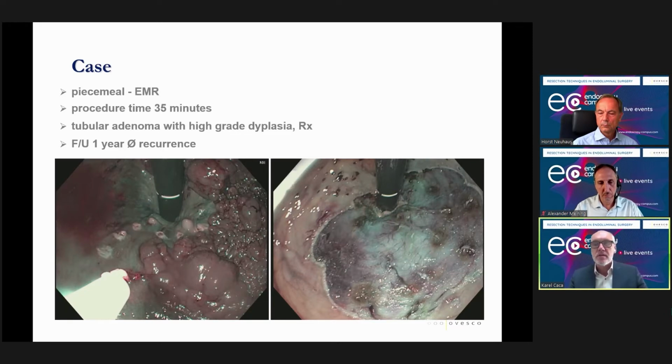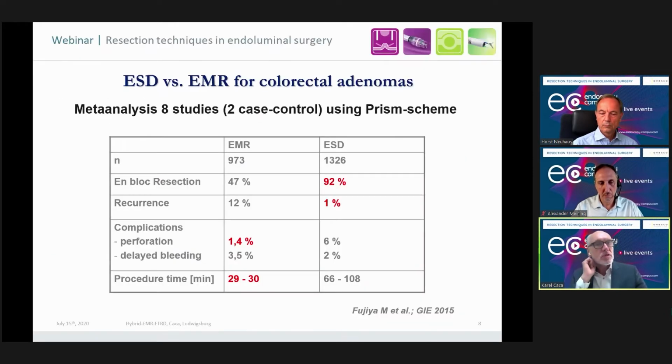So is this the way to go? Or should we all do ESDs like in Southeast Asia, especially the Japanese groups? In this case, we did the resection in 35 minutes and it looked complete. But the recurrence rate for EMR is higher than for ESD, though the complication rate is higher for ESD, and especially the procedure time is much longer in less experienced hands, and I guess even longer than that.